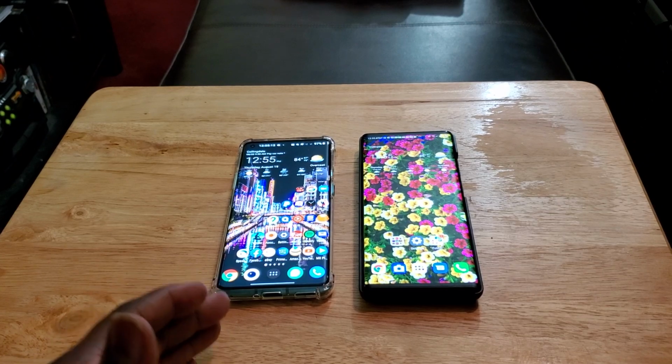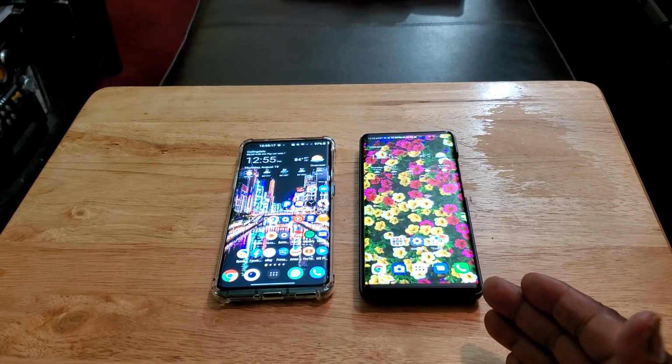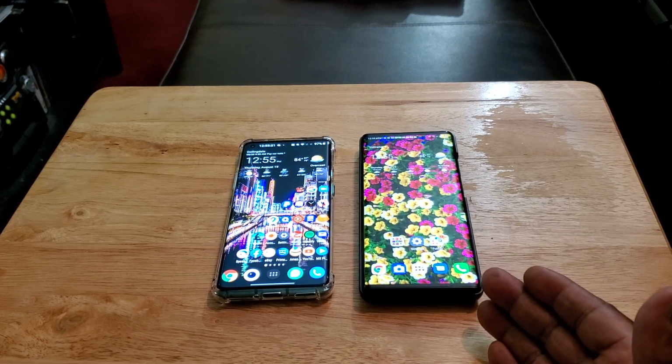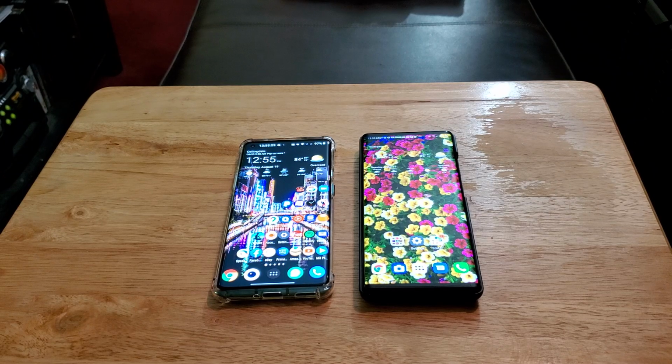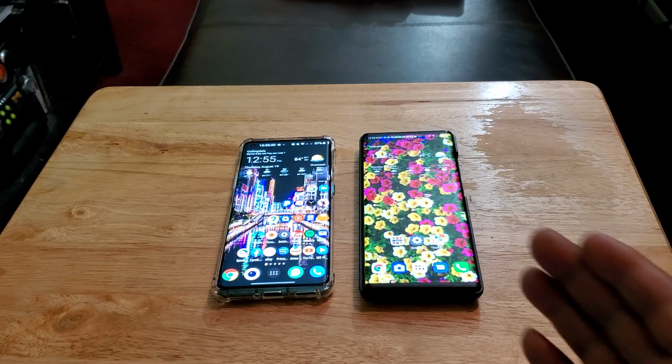It's definitely lighter, and you do have that frosted back. You got a glossy back on the LG Wing, and it's a fingerprint magnet without a case. But if you're going to use a case on it, it doesn't even matter. So that was my quick comparison of the OnePlus 8 Pro and the LG Wing.